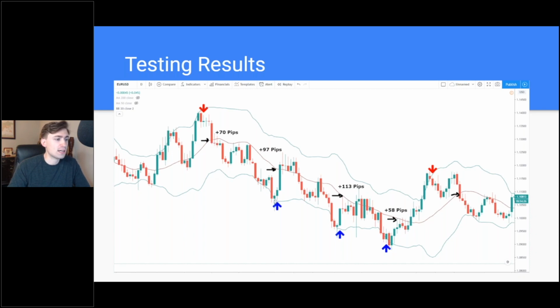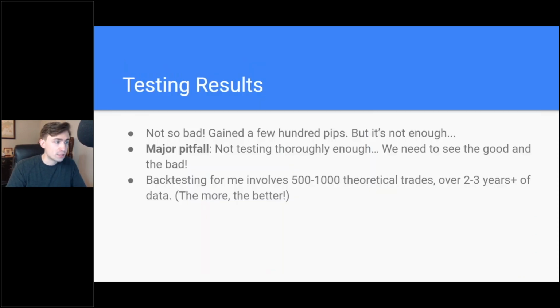Price closes outside and closes back inside, we buy, 97 pips of profit. Here's another one. Closed outside, closed back inside, buy, 111 pips. Closed outside, bought on the retest or as it entered into the market, closed here for 58 pips. Hopefully what you're seeing here is that this strategy works really well in this example.